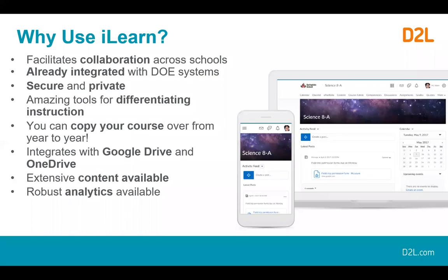It's obviously a secure and private platform. We continually exceed security regulations and expectations for a learning management system. And we've got a number of certifications that speak to our level of security and privacy in the platform. As I mentioned, amazing tools for differentiating instruction.